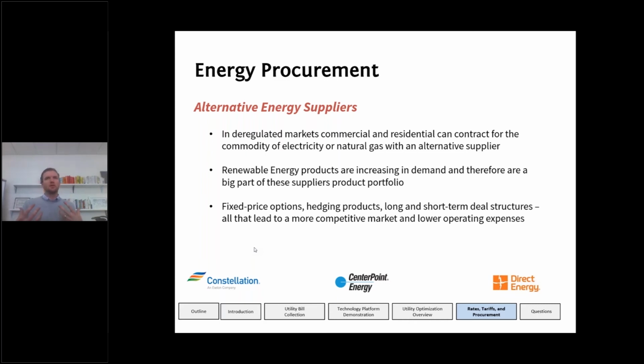All of this is helping create more competitive markets for these utilities, and is challenging, honestly, the incumbent utilities that have been given monopolies in the space to bring on new products, to add more green generation into their mix, and offer it to their customers. I've just listed a few examples of alternative suppliers that have a prominent position here in Michigan and in the Midwest, but there are certainly others as well.